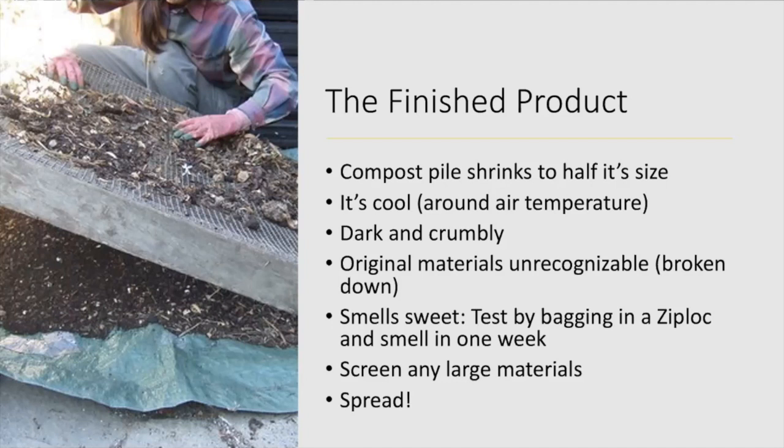You can amend your soil with it in the spring or in the fall. My tumbler is pretty small, so I need to use my compost in the summer. I've top dressed my plants with compost, and that serves as a mulch to help keep the moisture in the soil. You're also adding the nutrients and all that good stuff in the compost back into the soil.